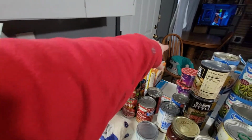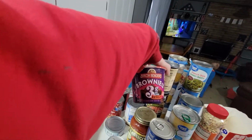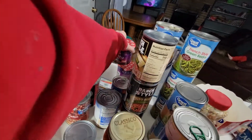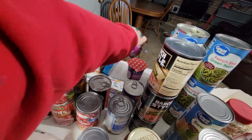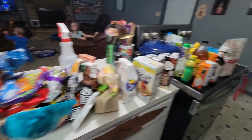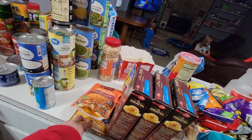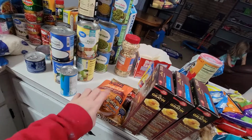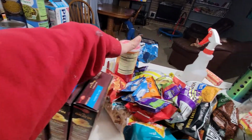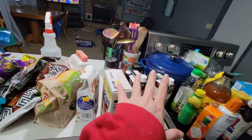Our canned goods, granola bars. These are my husband's keto-friendly brownie things. Whoops. We got some water packets down there, some saltine crackers. This needs to go over here with all this stuff. This is like all of our side stuff that we have. So like some instant potatoes, some rice, some au gratin potatoes. And then the rest of this right here is all like snackage, chicken broth.